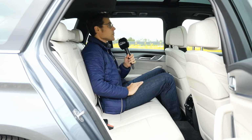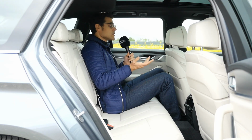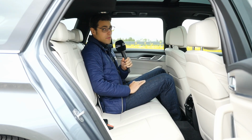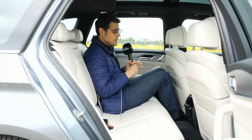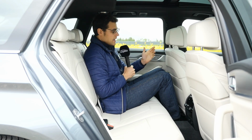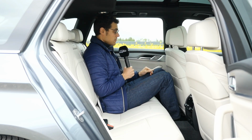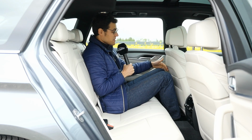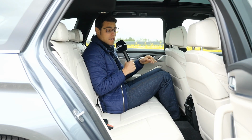You would have more room when you leave out the panoramic roof, because then adults can very well sit here. When you still have the panoramic roof mounted, some knee room is also left. But it's a very long car, so the package overall for the rear passenger is not the best, because we've seen similar results for way smaller cars too.